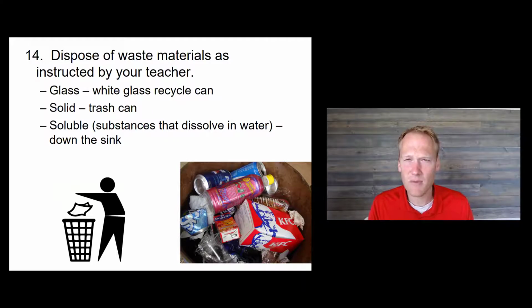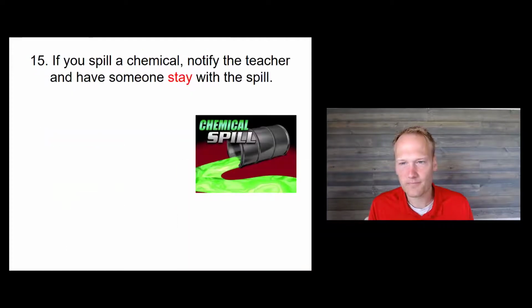If I tell you that solid waste can go in the trash can, put it in the trash can. There are certain substances that we will dissolve into solution that can go down the sink. There are other substances that can't, and I'll usually have a waste container and say, make sure you put your waste in here. All right, so be aware of those different types of trash and where they go.